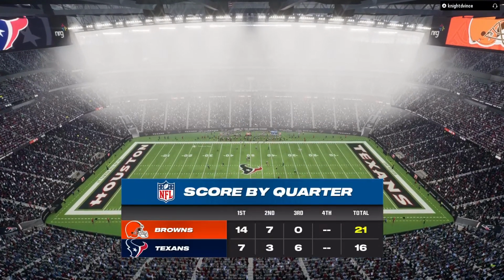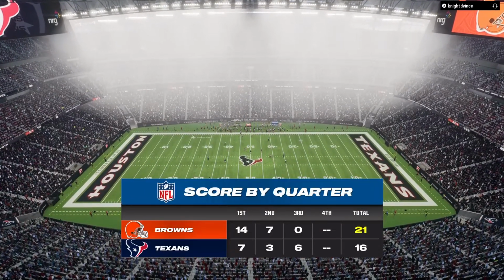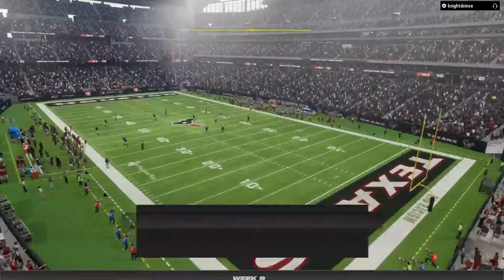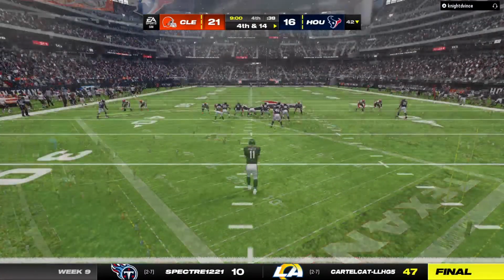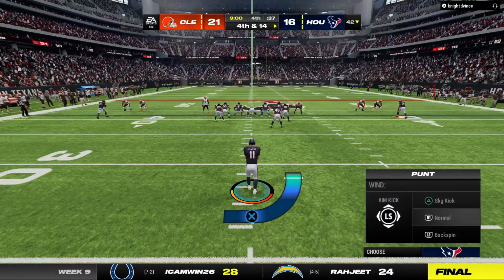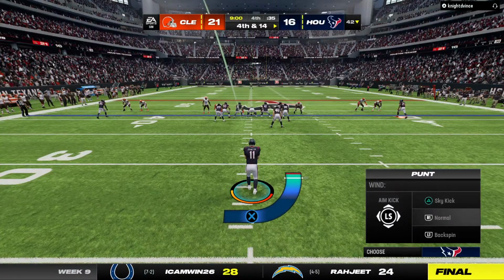Back now here on EA Sports. It's Texans football, but they trail here as we get started in the 4th quarter. Here's Cameron Johnston now as he's on to punt for Houston.